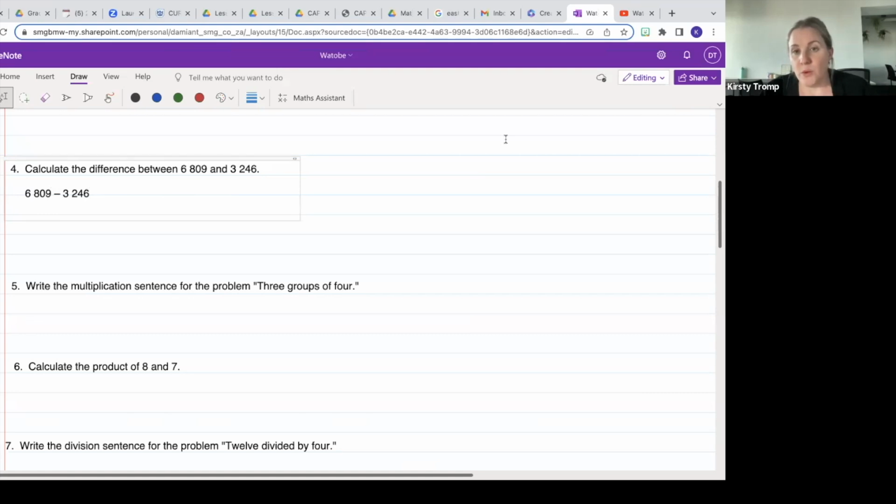Okay, so again, you are more than welcome to do it in columns. Okay, I'm happy for you to do it in columns. If you have a different way to do it, you're more than welcome to do it in a different way. I'm going to do it in columns for us very quickly. So we've got 6,809, right? And we're going to say minus 3,426.